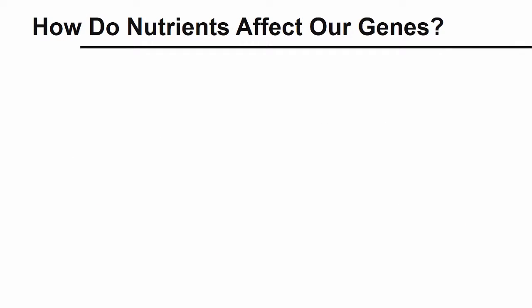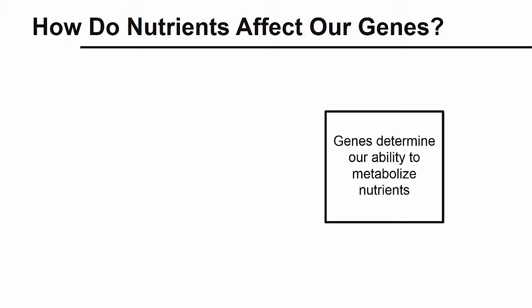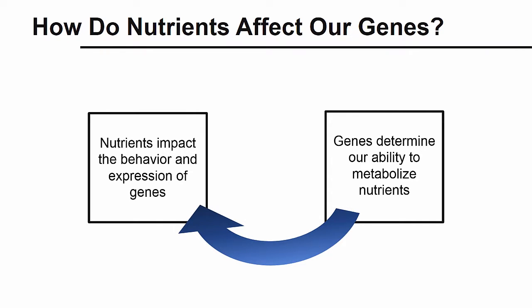With these three pillars in mind, let's explore how what we eat is linked to our genes and their activity. Research in the past decade has identified that genes determine our ability to metabolize nutrients. This is because genes are responsible for the production of nutritionally important proteins, in particular digestive enzymes, transport molecules that carry nutrients, and cofactors that help enzymes do their jobs. In turn, the nutrients that we eat impact the behavior and expression of our genes.